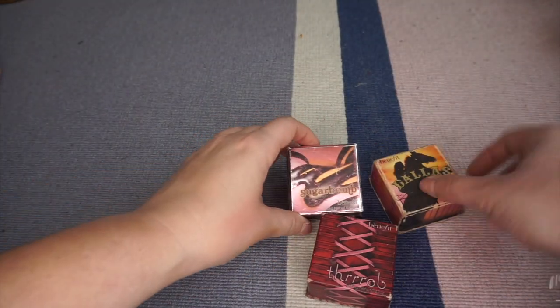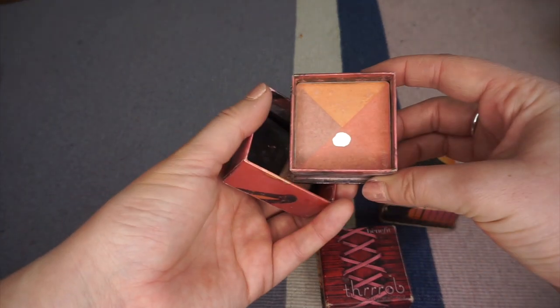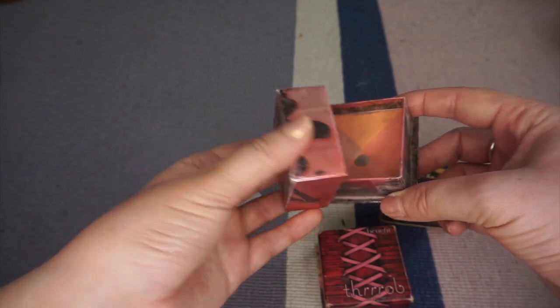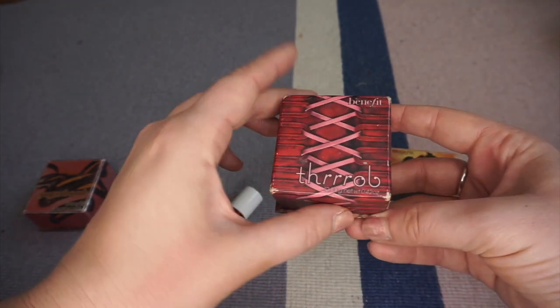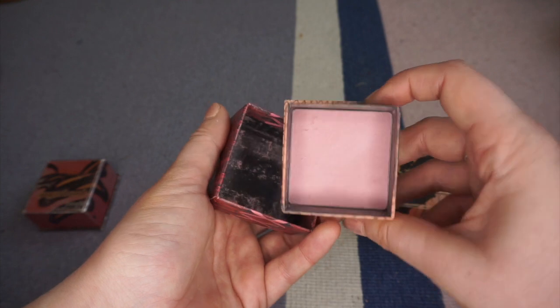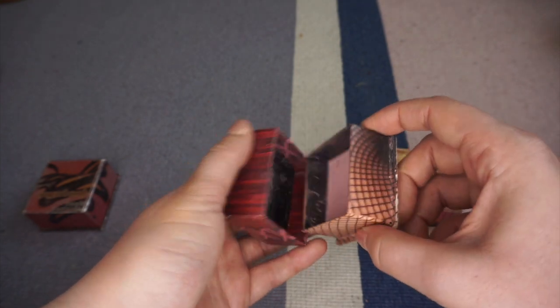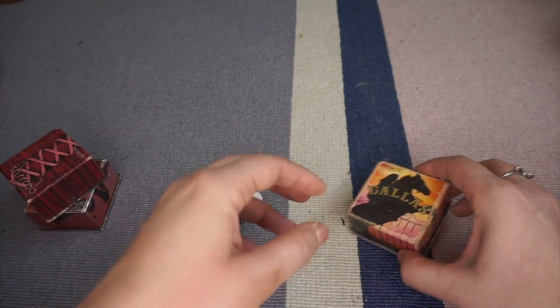These 3 are some really nice blushes. This is Sugar Bomb, which is a peachy one, but I just think it's really old now, and I've got so many of that color that I think I'm going to part ways with that one. This is called Throb, which again was a really pinky one, and I just think this would really wash me out. I think it's not really my color anymore, so I'm going to part ways with that one as well.